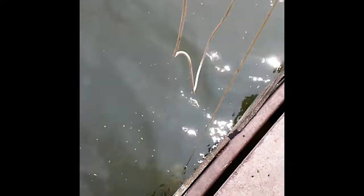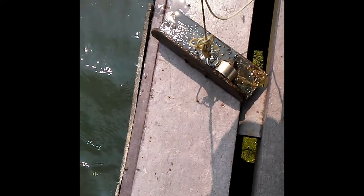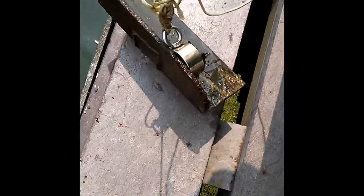She's got something heavy hooked. Got my hands free. Oh my god, it's heavy. What you got? That's probably just the magnet, but it's really heavy. Oh my god. What'd you find? I don't know. You found a hunk of metal. I found a big hunk of metal.